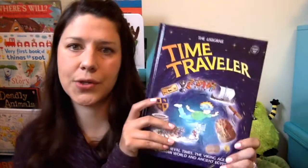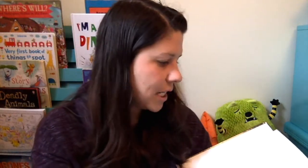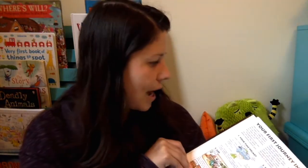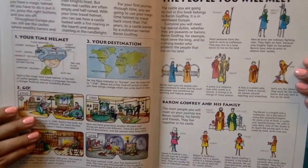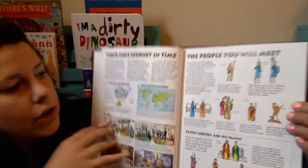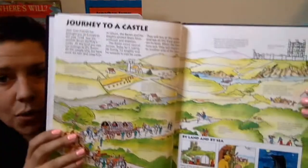A great history book is Time Traveler. It goes into medieval times, the Viking Age, the Roman world, and ancient Egypt. So it tells you your first journey into time. Your journey into time is visiting the medieval times. And it'll say who you'll meet there. And then there's just so much information in this book and these gorgeous illustrations.